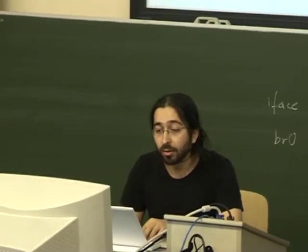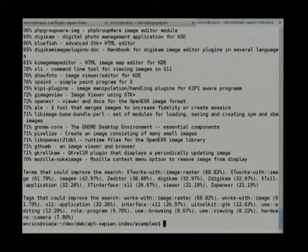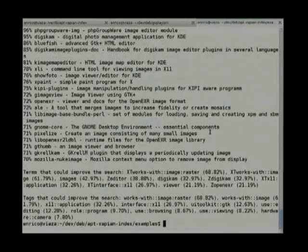Other things you can do. Xapian can suggest terms that could improve the search. So this tag works with raster image, works with image, the word images, the word editor, spelled, Digikam itself, because it's got lots of plugins. So if you look for image editors, you'll get lots of descriptions containing Digikam inside, and so on. And that's tags that would improve the search.